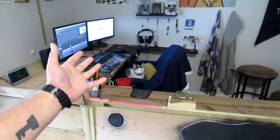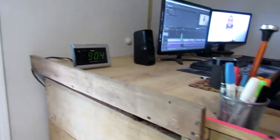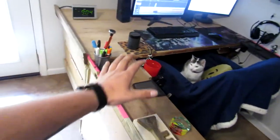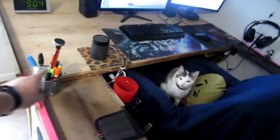Okay guys, so this is where all the magic happens. This entire setup was made by Woodlands Woodworks. It is a combination of an L desk. Well, not really. It started out as just a regular desk. Afterwards, he built this entire piece that comes out, makes it an L desk.